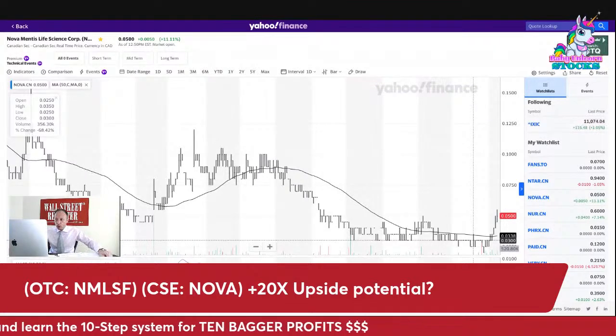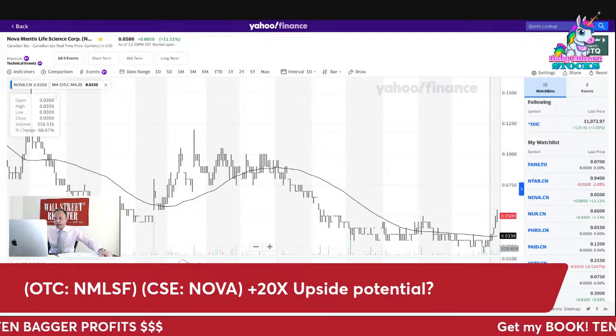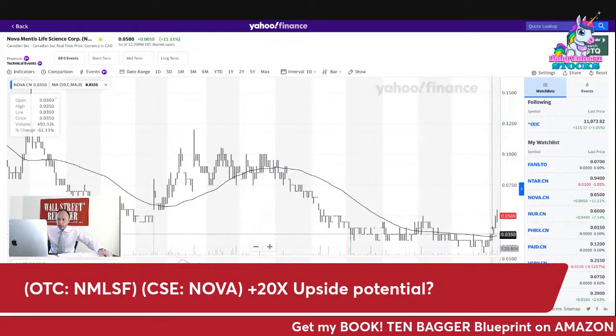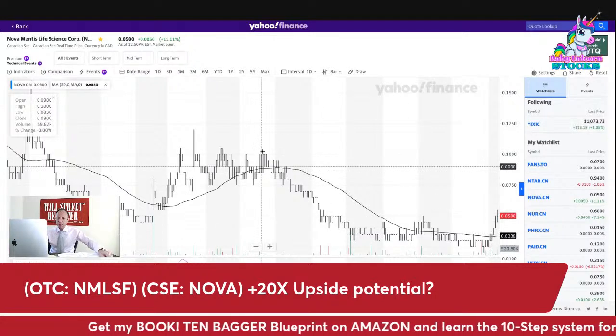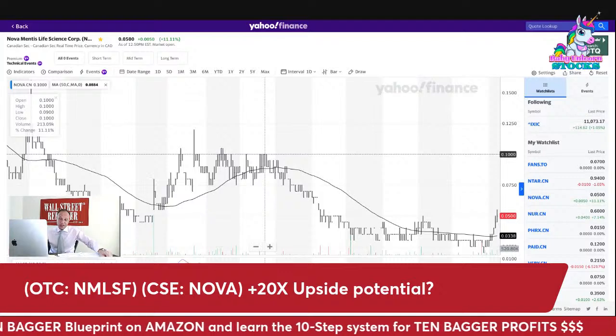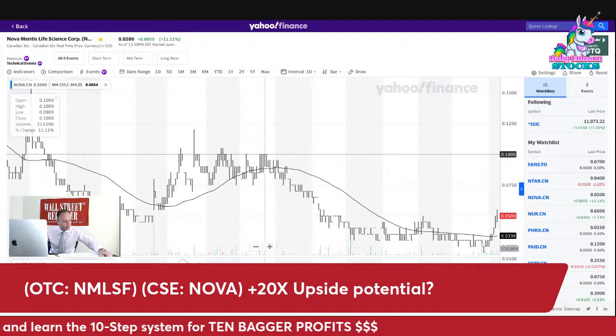The MACD also, we got a bullish crossover on the MACD. The stock is lifting. You can see it's really taken off. It broke out. It's confirming a new uptrend, but it needs to break out above 10 cents really to get everybody on board, which essentially is a double from here. But it's been there just a few months ago.